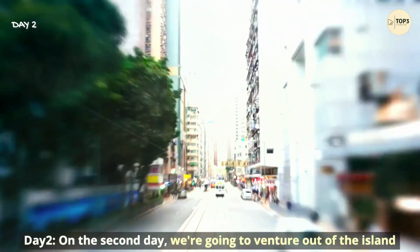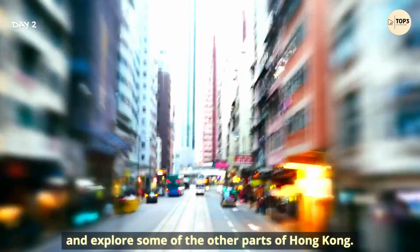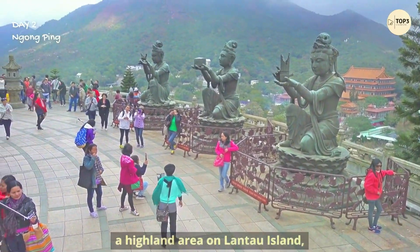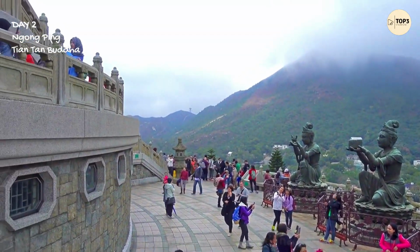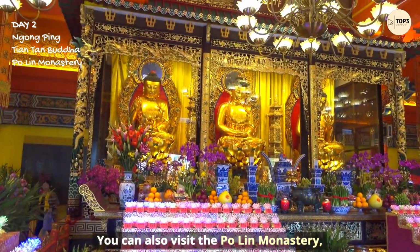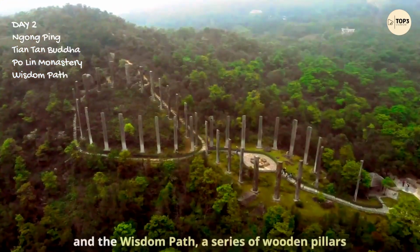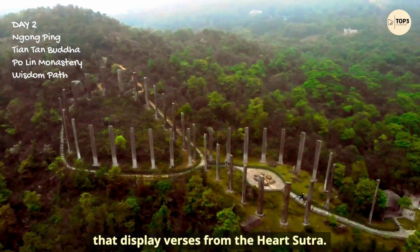Day 2. On the second day, we're going to venture out of the island and explore some of the other parts of Hong Kong. We'll start with a cable car ride to Ngong Ping, a highland area on Lantau Island, where you can find the Tian Tan Buddha, also known as the Big Buddha, a 34-meter-high bronze statue that sits atop a hill. You can also visit the Po Lin Monastery, a Buddhist temple that dates back to 1906, and the Wisdom Path, a series of wooden pillars that display verses from the Heart Sutra.